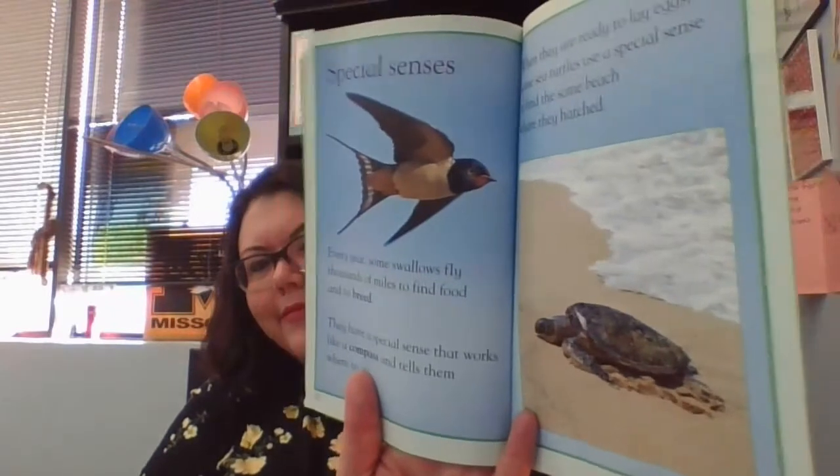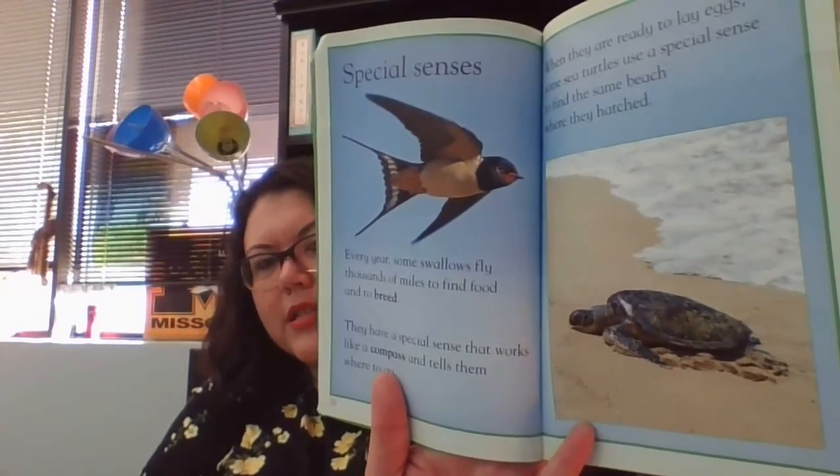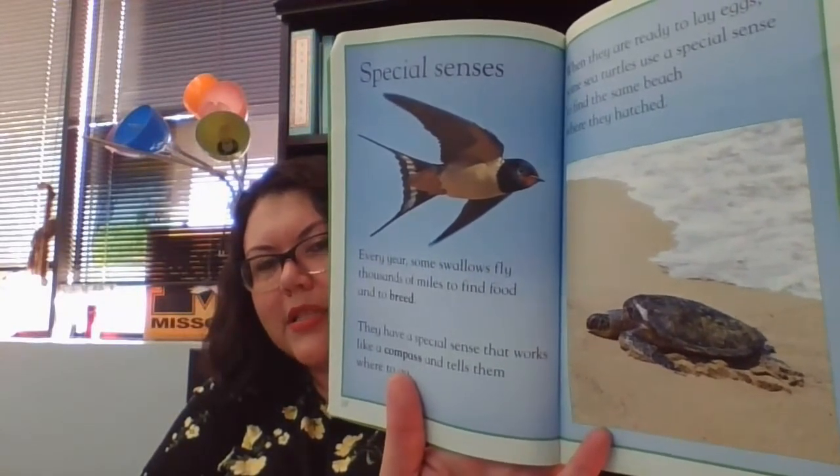Special senses. Every year, some swallows fly thousands of miles to find food to breed. They have a specialized sense that works like a compass and tells them where to go. When they are ready to lay eggs, some sea turtles use special senses to find that same beach where they hatched. Oh, that's pretty cool. I didn't know that. So those are special senses that are specialized to these specific animals. There's our vocabulary word again.